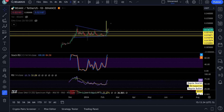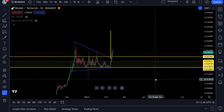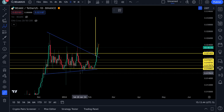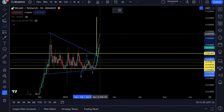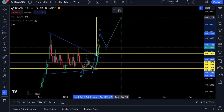All right, well, we definitely are moving higher, guys. This thing is definitely going higher. You can see it right here. This is a wave 1, 2. This is your third wave up. I'd expect this to go a little bit higher. Third wave up, fourth wave back, and then your fifth wave blow off here.